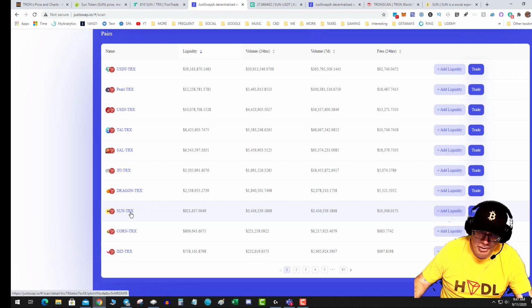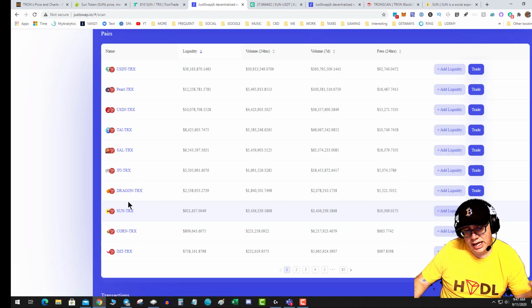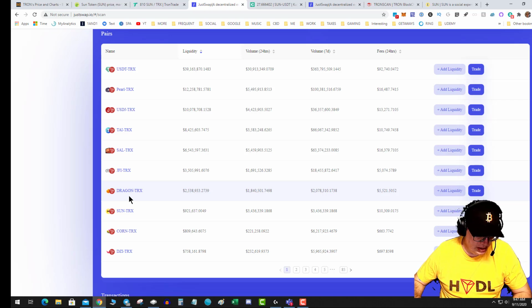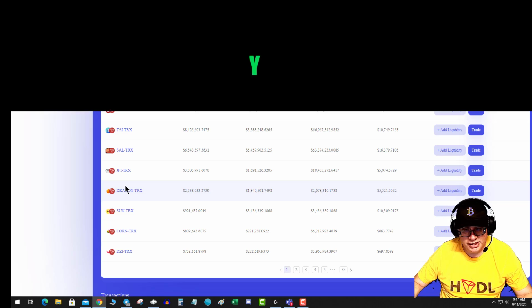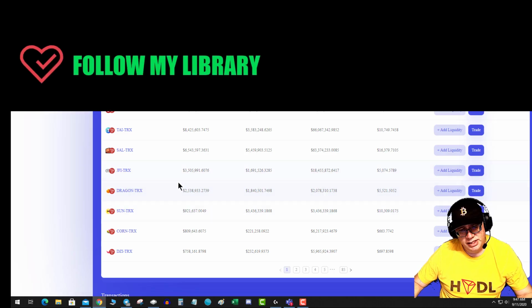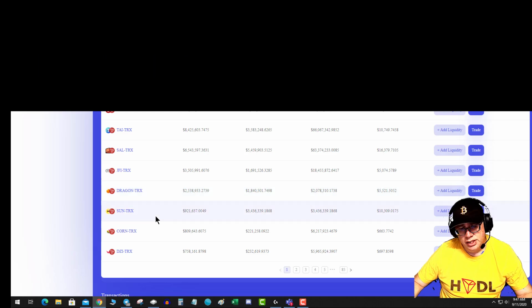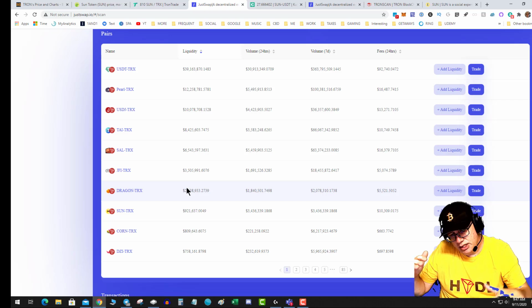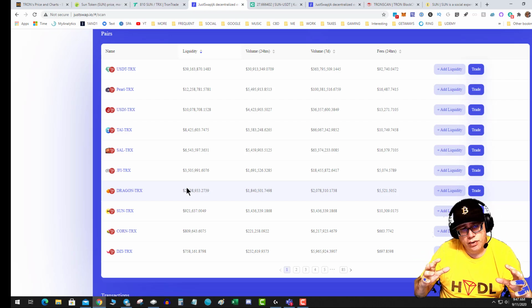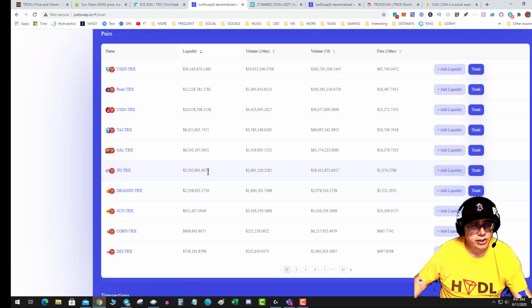Now, with liquidity being spoken, I will say I am not adding TRX Sun liquidity. I'm not a fan of these 50-50 pools, especially when it's a new asset. If it's a more established asset, I might consider it. But this is completely new, so it's just a great way to get wrecked, because if Sun goes down, it's going to suck all the value out of your Tron tokens.